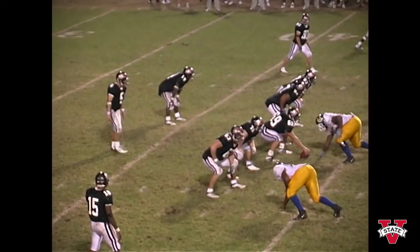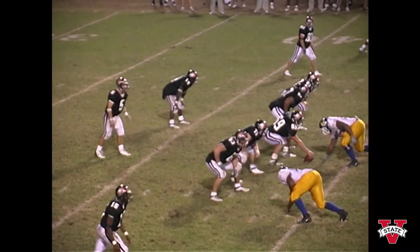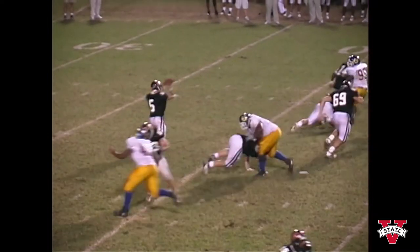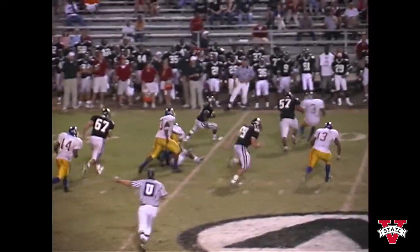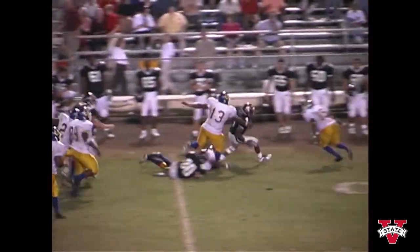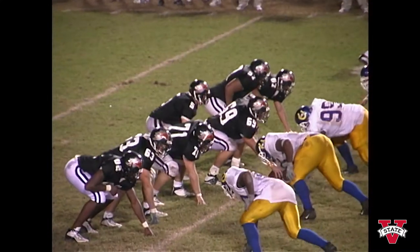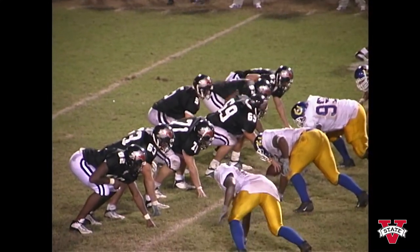It's a 25. The left side quarterback, Buster Falk. Buster. Out here in the Reggie. Reggie cuts inside the 50. 45. There's another flag. It's a 50. Lines up as a tight end. How about hit him right?